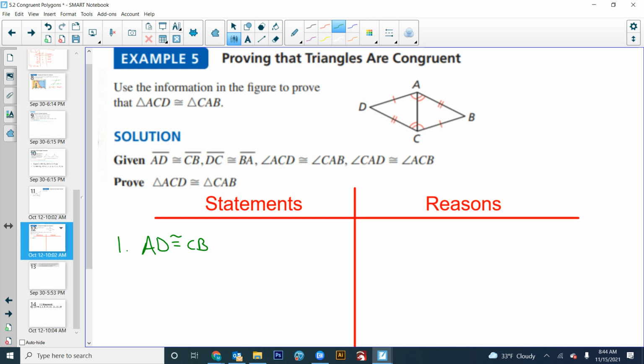Okay. So AD congruent to CB. Let's keep going. So I'm going to mark it AD CB. Ooh, I'm already noticing these triangles are not just reflective. They're kind of twisted too, aren't they? Do you agree? All right, let's keep going with sets of sides. DC congruent to BA. DC, BA. That's 2 sets of sides.